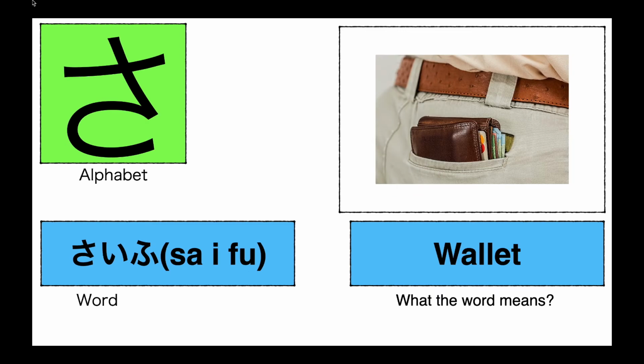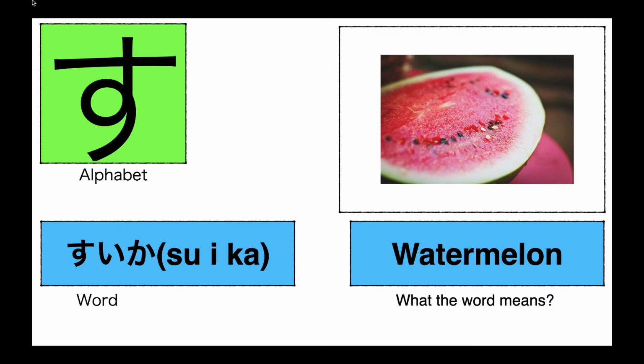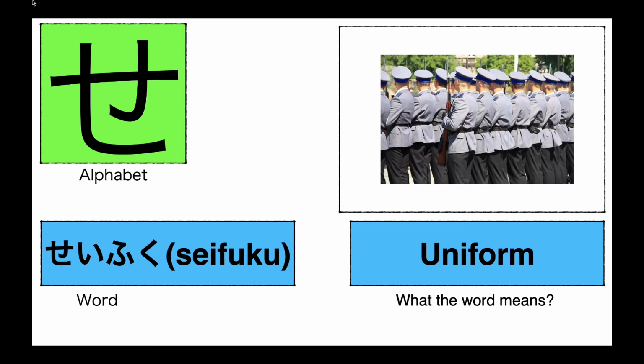Saifu. Saifu means wallet. Shiro. Shiro means white. Suika. Suika means watermelon. Seifuku. Seifuku means uniform.